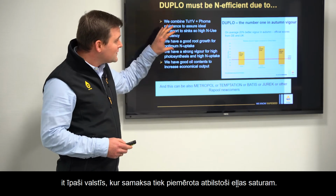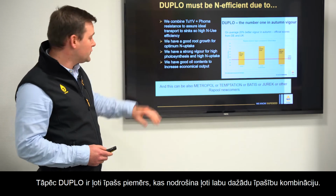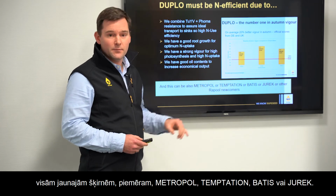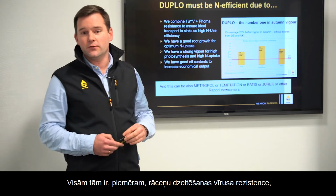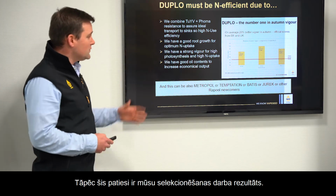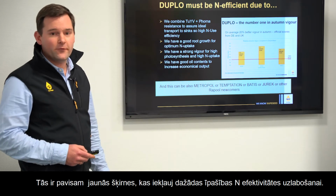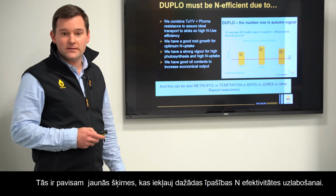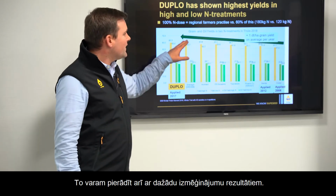So Duplo is a very specific case with a very good combination of different traits, but this is also true for different other varieties. All the new varieties like Metropol, Temptation, Bartis or Urek, all of them, for example, join the turnip yellow virus resistance, and all of them really have nice autumn vigors. So this is really something that is coming out from our breeding. It's a fresh output of all the new varieties that include different traits to optimize N efficiency. We can also prove that in the different trials.